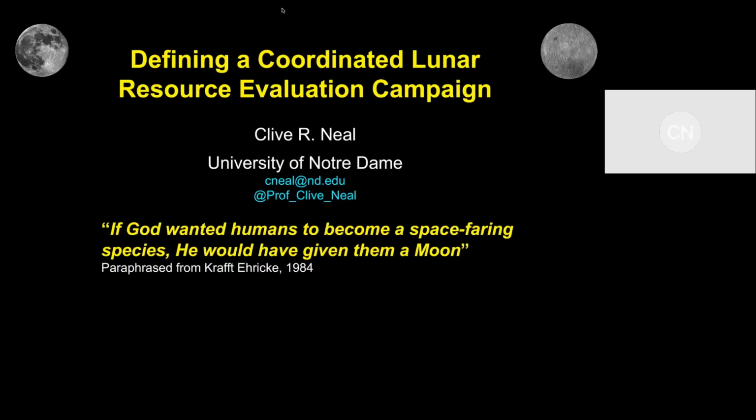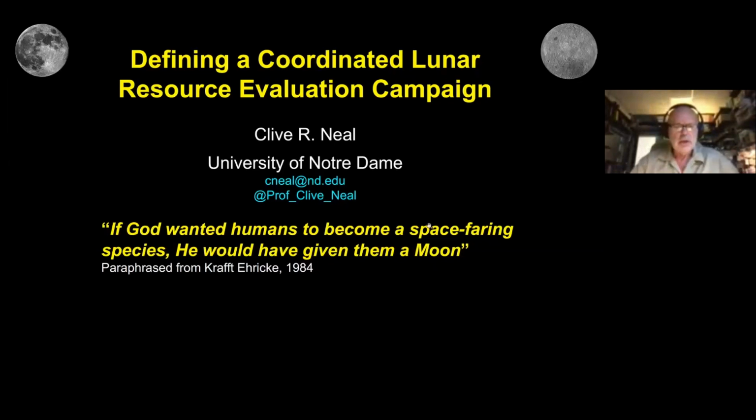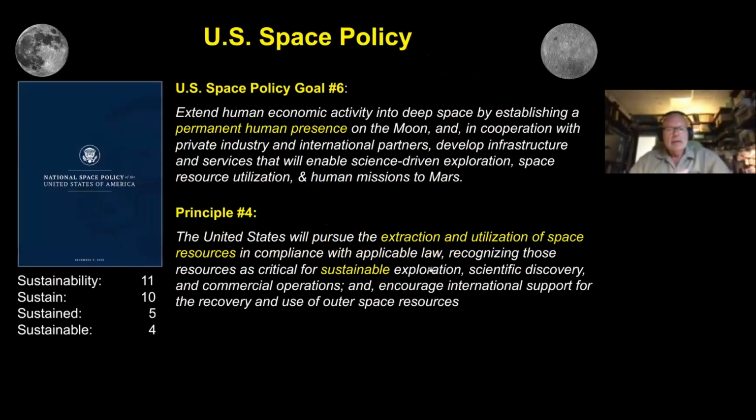It's sort of following on from what George was talking about: how do we define a coordinated lunar resource evaluation campaign? And coming back to something Sam touched upon, the US space policy. If you dissect this document, the terms sustainability, sustained, and sustainable are used throughout. I highlight policy goal number 6, which talks about establishing a permanent human presence on the moon in cooperation with private industry and industrial partners, developing infrastructure and services that will enable science-driven exploration, space resource utilization, and feed forward missions to Mars, which was also highlighted in the United States Lunar Exploration Roadmap.